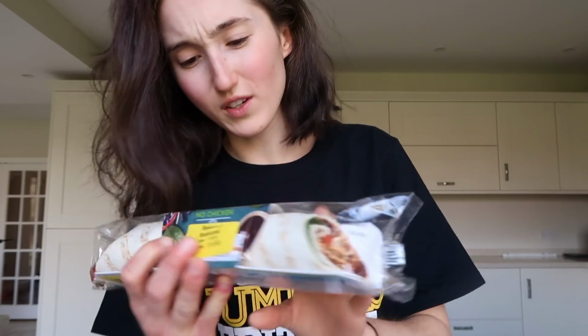This new plant kitchen range in M&S has literally exploded. I swear, since like Veganuary, so beginning of the year. But mum got 2 of them yesterday, reduced from £3.50 to 52p. That's a bargain. What even is it made from?